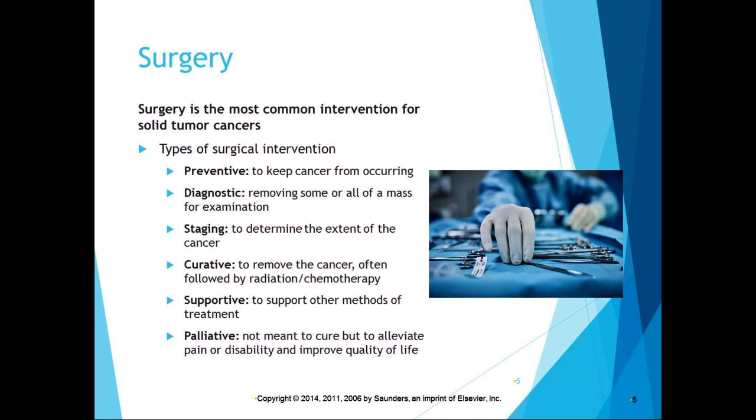But the types of surgical interventions that are done now, one is preventative, to keep the cancer from reoccurring or from occurring at all. So if you have a precancerous growth, you do surgery to get rid of it so it doesn't develop into cancer. Diagnostic, so to remove some or all of the mass to examine it and see what's going on with it, to stage it to determine the extent of the cancer. Curative, to remove the cancer, and that's often followed by radiation or chemotherapy.